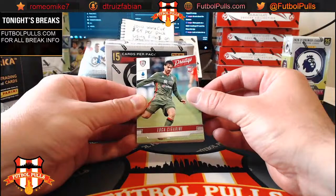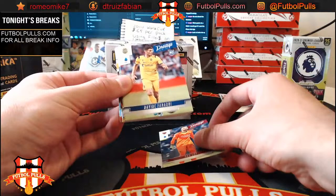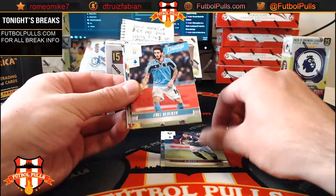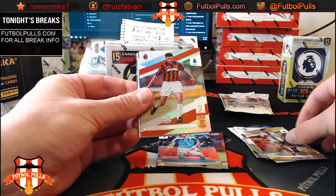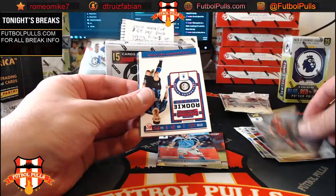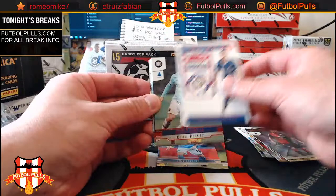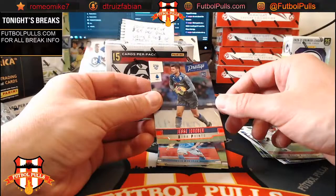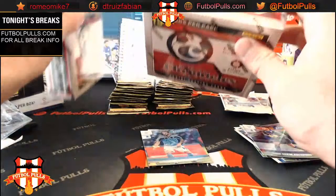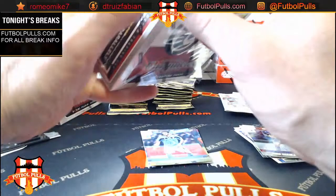Luca Cigarini, Pau Lopez, David Faraoni, Simon Verdi, Luis Alberto, Remo Freuler, Chucky Lozano, Bruno Alves, Mauro Tassotti, Nahitan Nández, Rookie XR, Alessandro Bastoni, Rookie Ticket, Nicolò Barella, really nice. Extra points rookie, it's great to have. Alfred Duncan, Marco Calderoni, and Jesse Geronin. Not bad. Not bad for Serie A. Nico Barella is definitely a nice rookie to have.